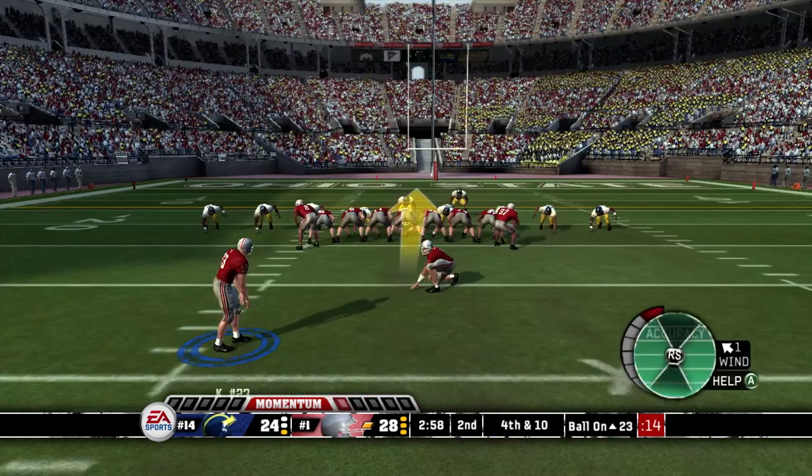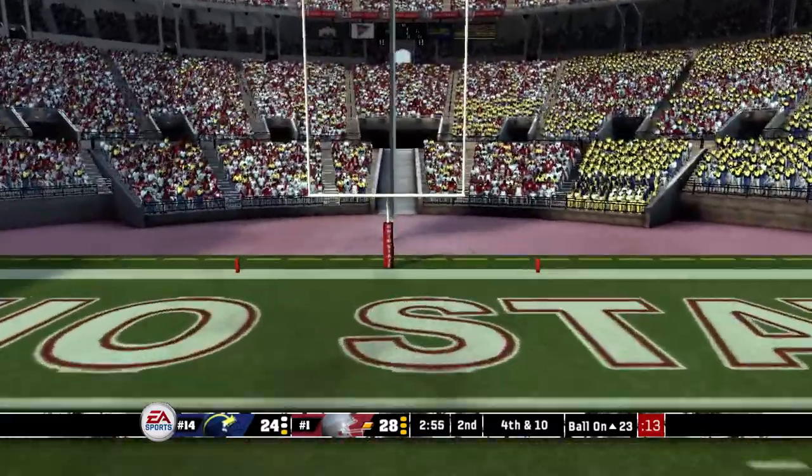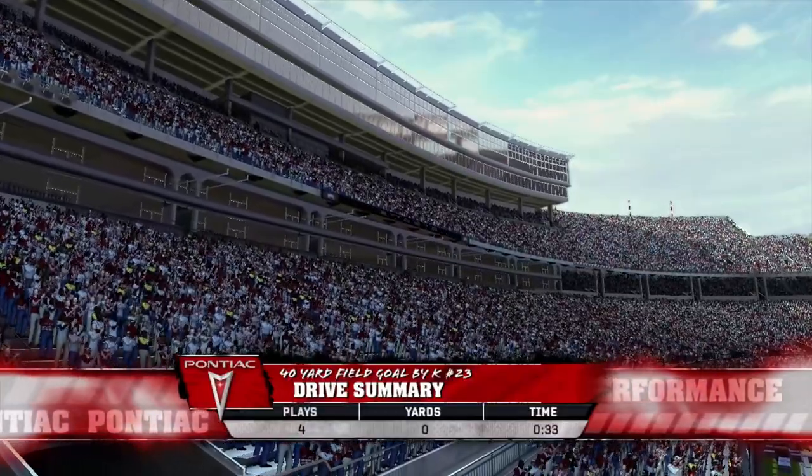Number 23, into attempt. Field goal. It's up. And it is good. And now we'll take a look at the Pontiac drive summary.